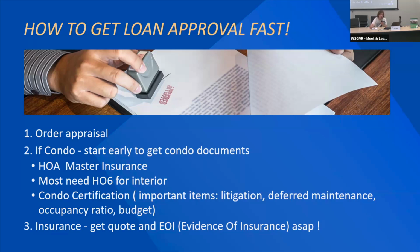Some take 2 weeks. It's not so fast. So if you're the agent for either side, you want to make sure those are done early. Then the third item is condo certification. That is required. US Bank required that. Everybody requires that.